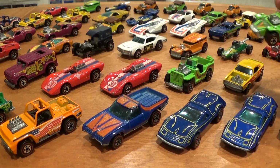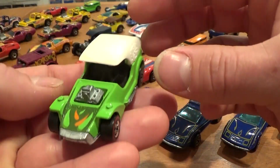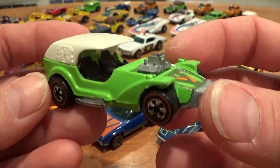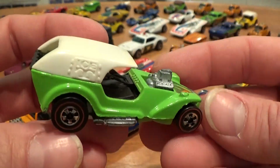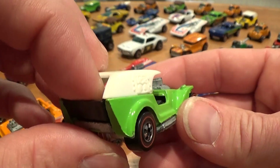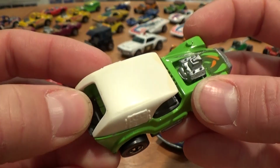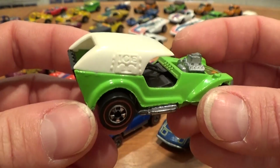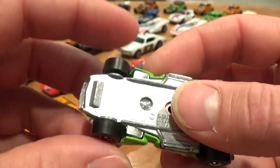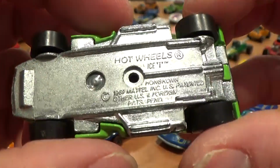Next, let's take a look at the Ice-T. I've got a green one here, which is the main color you would find at your stores back in 1974. It's got an interesting removable white roof and a flip down, I think it's flip down, black tailgate. Maybe it's not flip down, it might be part of the interior. I'm not even going to try it, of course, don't want to break it.